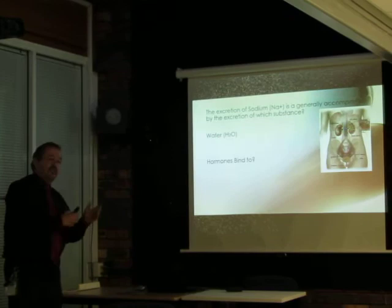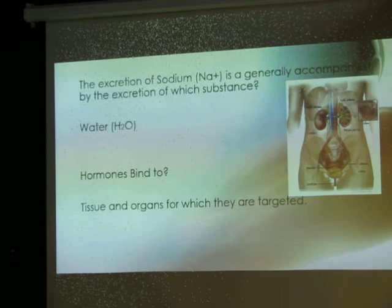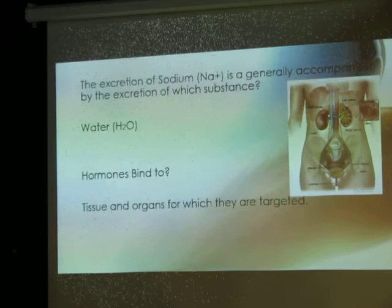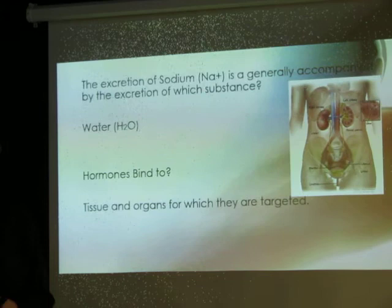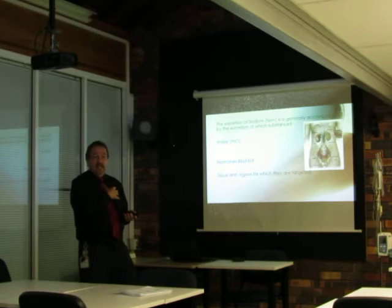Now, I mentioned hormones a bit earlier. Hormones bind to the tissue and organs for which they are targeted. Remember, I kept saying it's an important thing to remember. In the endocrine system, I mentioned target tissues and organs. The hormones in our system, released from wherever, are normally set to go to a particular tissue or organ. So we send off a hormone that goes down to our kidneys to tell them to release more red blood cells. And that's why people, when they get hormonal imbalances, get things like a rapid heart rate, a heart flutter. Menopause.